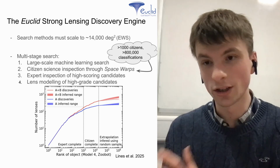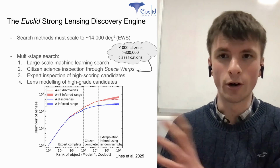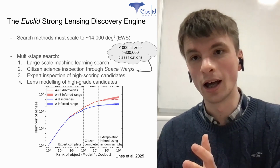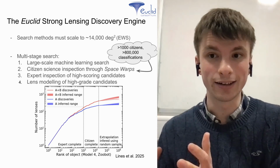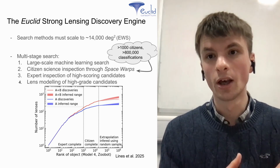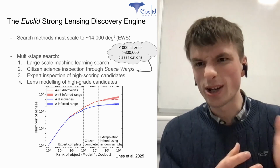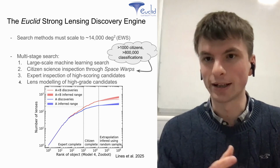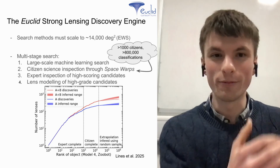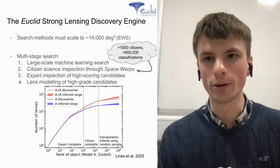So Q1 is 0.04%, or 0.4% rather, of DR3. In this search, the citizens inspected 100,000 lens candidates, so about 10% of the images that we showed to the machine learning algorithms. But come DR1 and DR3, the data volume will be much larger, but the inspection budget will probably remain of a similar magnitude, hopefully bigger, and therefore we'll very much only be inspecting the highest likelihood candidates from the machine learning algorithms.